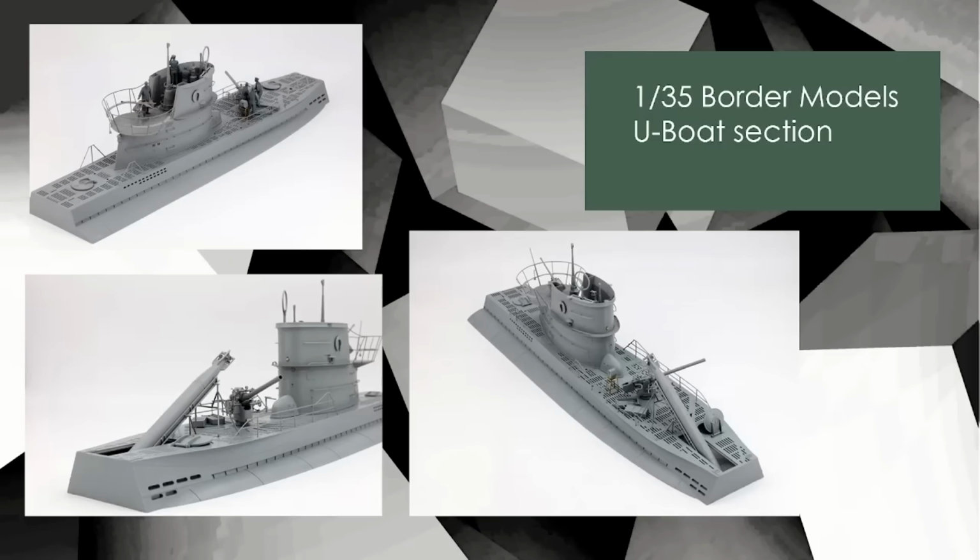So you've got a nice section there of the deck, and I'm not sure if you get the figures with it or not, but it'll definitely make a nice diorama. If they don't come with the kit, I'm sure you could get an aftermarket set to add those to it. But yeah, it's just something very different. I think it'd be a great display piece.